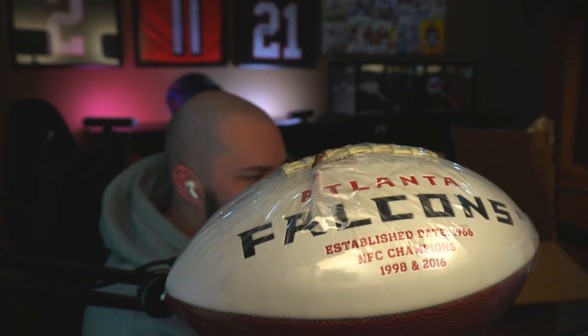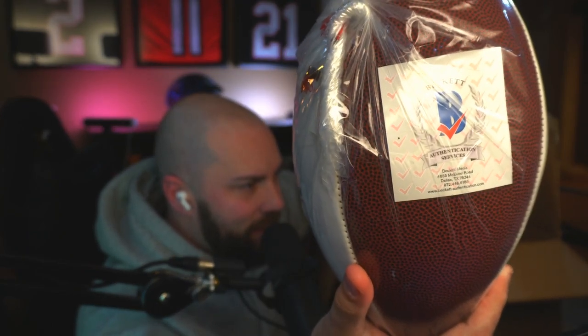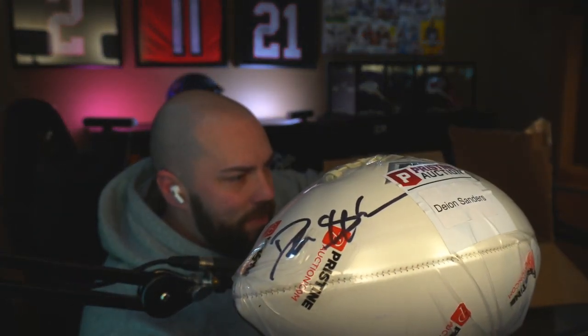If you guys notice, I don't have a football. I don't have a football. That ends today. We got a football here, and it looks like it's a Deion Sanders signed Atlanta Falcons football. Beautiful. Now I gotta go get a football case. And we see the certificate of authenticity right there. Where is it? Right there. Beautiful, from Beckett. What a beautiful ball right here. Perfectly packaged, the Deion Sanders football. I don't know where we're gonna put it. You guys gotta let me know where you think that needs to go.